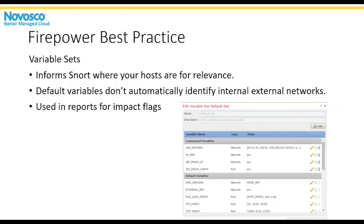I think the last one for my best practices is variable sets. Again, it's a little bit like the network discovery. There's some defaults here that we should be trying to avoid. The default value for home net is just set to any, and external net is set to any. How Snort works is it sees things as protected traffic or external traffic. So if you have protected traffic, as in your home net, as any, and external traffic as any, not only are you going to be inspecting more than you need to be inspecting, but you're also going to be getting a lot of false positives, and that again feeds into this noise, and you're not using the system efficiently or getting the information you want out of it.